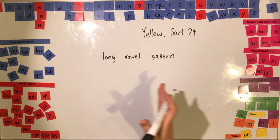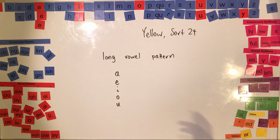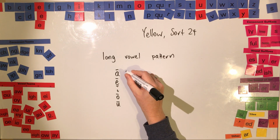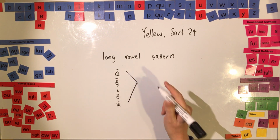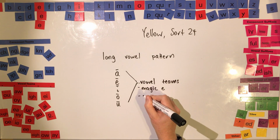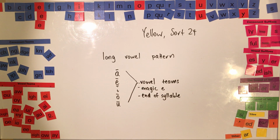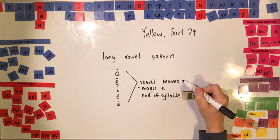So we've been systematically going through each vowel and looking at how it can say its long sound. We've looked at vowel teams. I won't write them all out individually because I do that every time. I'll just say we've looked at vowel teams, Magic E, and we always look at end of syllable, which is our open syllable. When a vowel finishes a syllable, it says its name. So we've been looking at vowel teams like AI, EA, etc.